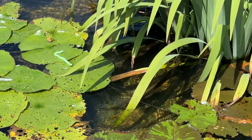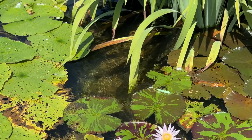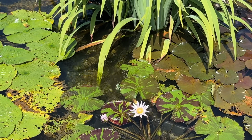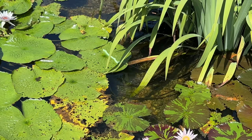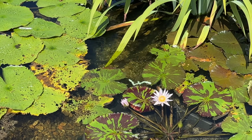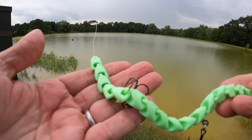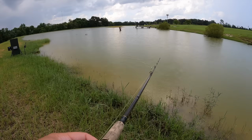But I also wanted to test it out in the wetland filter with our smallest bass, Truman. There he is. And even though this snake is much bigger than him, he still decided to strike it. So after successful strikes in 2 different bodies of water, I decided it was time to add the treble hooks and see if we could catch a bass out of the 5-acre pond.